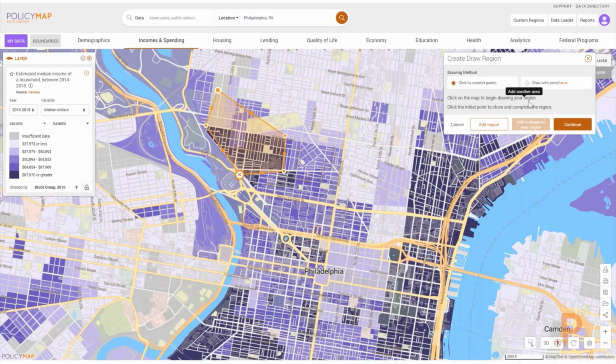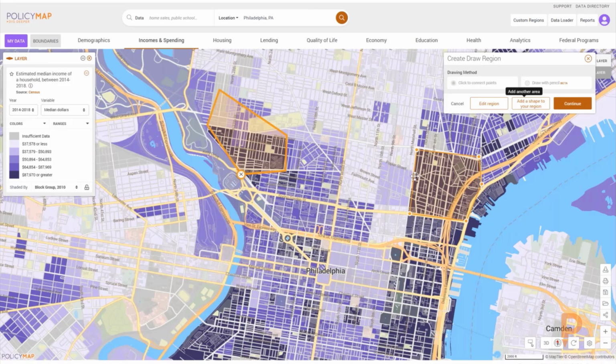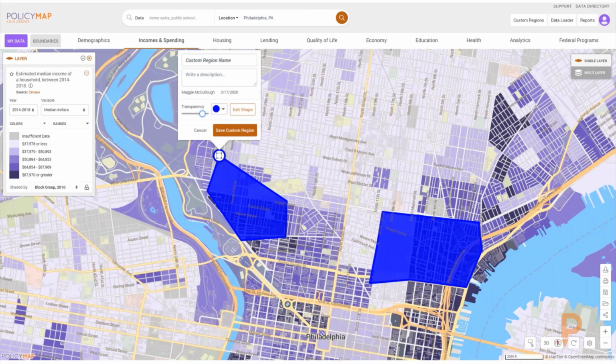You can also add a second shape to that same region. So if you have a region that really has multiple geographies that you're interested in, you can do that. And again, you can edit it by pulling along any of these little dots. And then you can continue, and like with custom regions in PolicyMap now, you can give it a name, save it, change the color, and change the transparency. Again, just more customization options for you to really be able to personalize this map and make it as compelling as it needs to be for the work that you need to do.